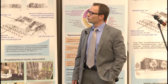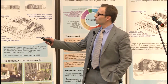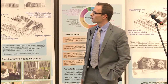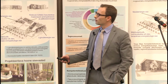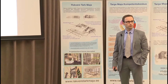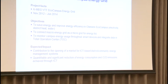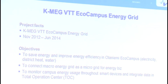The main objectives of this project are to save energy and improve energy efficiency in the Otaniemi Eco-Campus area. Mainly we concentrate on electricity and district heat. Looking further to the future, we also think about how to connect the macro energy grid as a microgrid for energy business. The main idea is to pilot how to use smart devices and how to enable new ICT technology in the building and real estate industry sector. And of course we are thinking about what kind of new ICT-based market openings can be created at this district and community level.